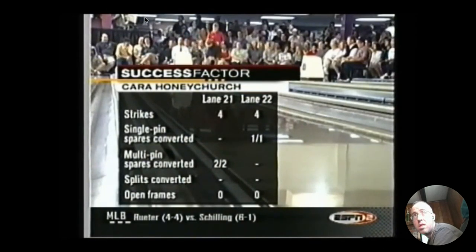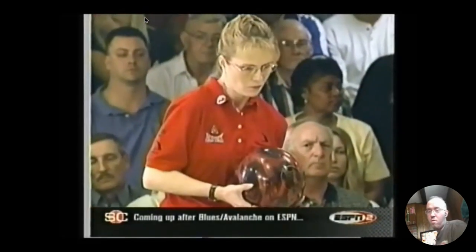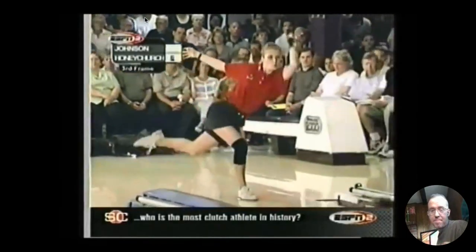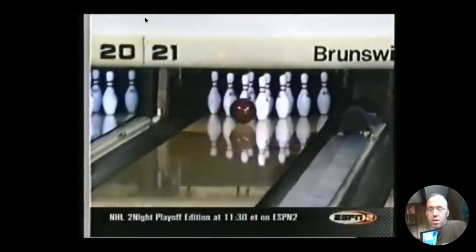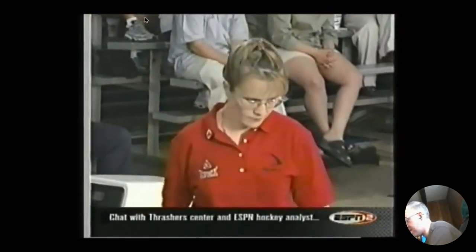Last match, she was even on both lanes with 4 strikes apiece, even on lane 22 with single pin conversions or splits. I'm sorry, multi-pin spares. Multi-pin. 2 for 2 on that. Right. No splits. Match is all even right now through 3 frames. Stubborn 7. Another great shot. 7-pin.